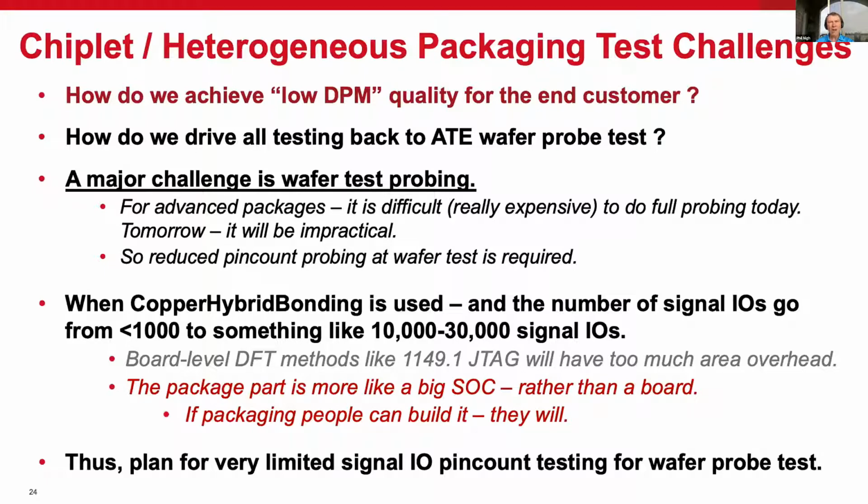And I think the way to think about it is instead of thinking about this package part as a board of different components, you have to think about it like it's a big SoC, more like chip to chip connections or more like big vias on an existing SoC rather than a board. And the rule of thumb I have: if the packaging people know how to build it, designers will use it, and it will be built. And we're going to have to figure out how to test it along the way.